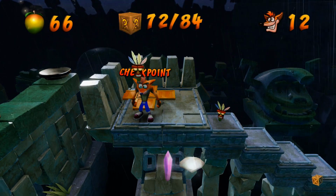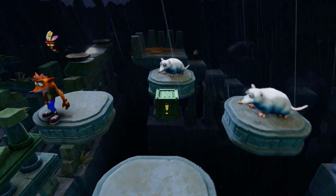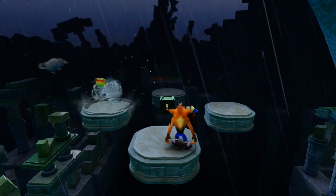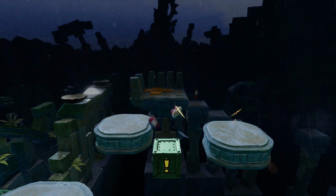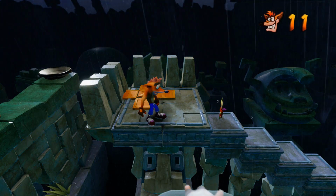By the way, they expect you to, which I've done before, spin them into hitting that, or you can just bounce on it. It's a little finicky, but I can try it. I have two more chances. Or, okay, wow, you have zero chances, actually. Right, well, let's try it. I have a checkpoint with 10 lives. Alright, I have four more chances. You can get that Baku mask.